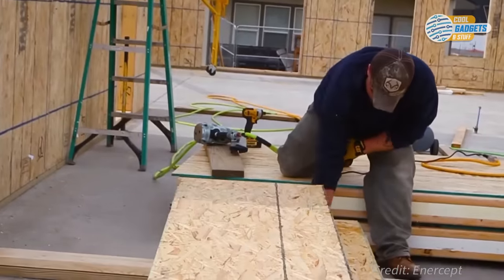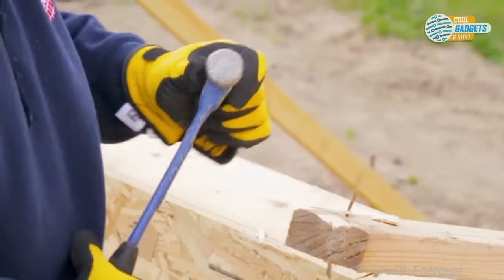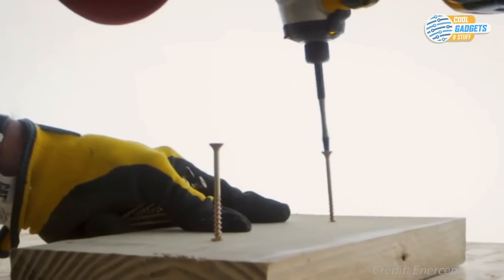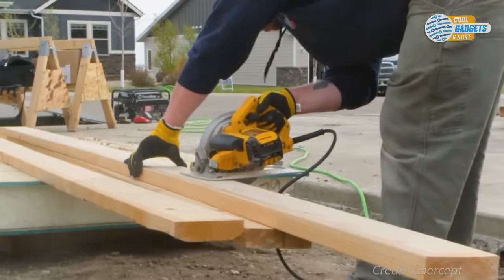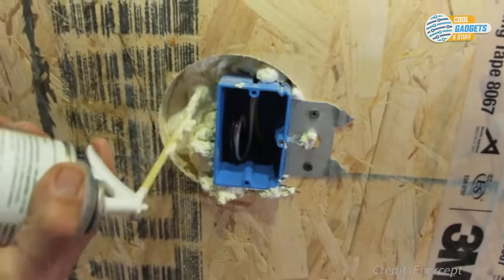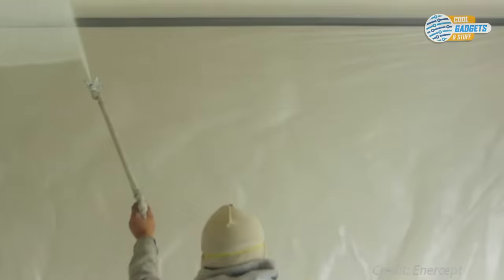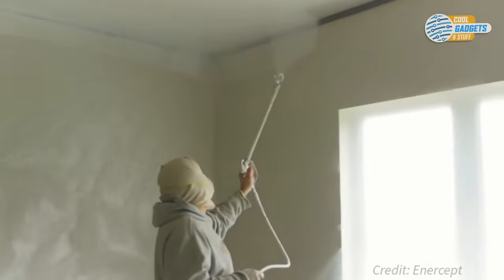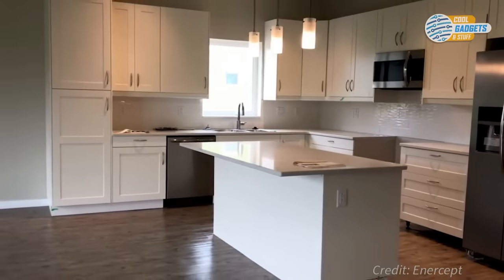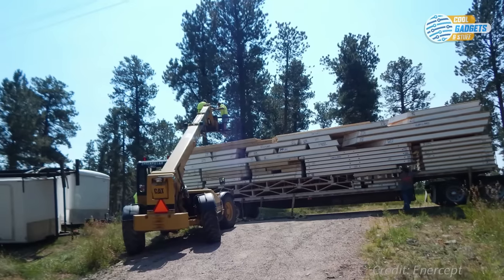Using SIPs, framing time can be cut by 50% compared to conventional wood framing. Panels are manufactured in various sizes, so the entire wall and roof section can be put up quickly. They are ready to be installed at the job site, eliminating the time needed to perform the individual jobs of framing, insulating, and sheathing. Electrical chases are usually provided in the core of panels, so there is no need to drill through studs for wiring.